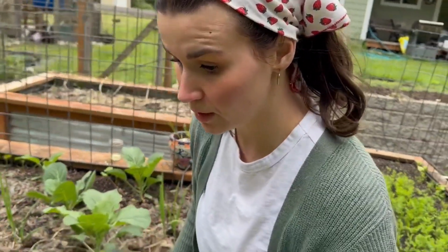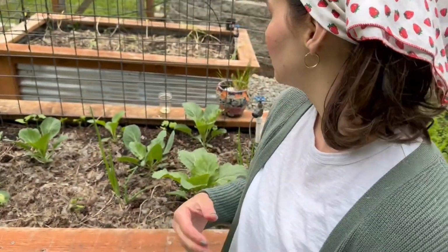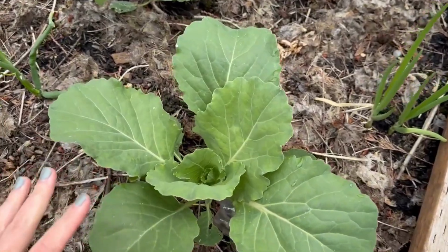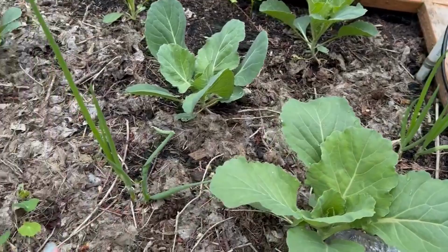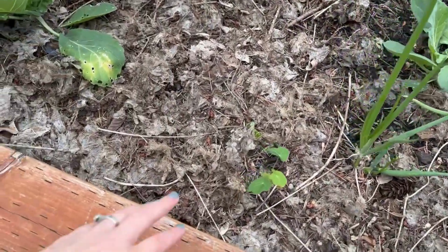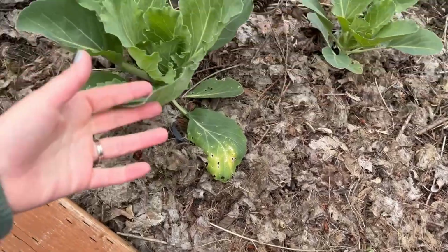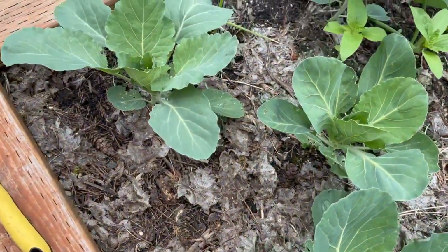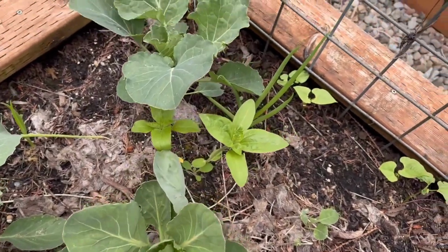Let's see. All right, and this is the part where I try not to trip over a tomato cage or get stabbed with the end, but this bed is just, I'm feeling so good about it. The cabbage, oh, it's just looking so amazing. I really think that putting the green onions made a difference. And then I have a nasturtium coming up there. I don't think I planted that seed. And then just some random sunflowers. I'm just gonna leave them.